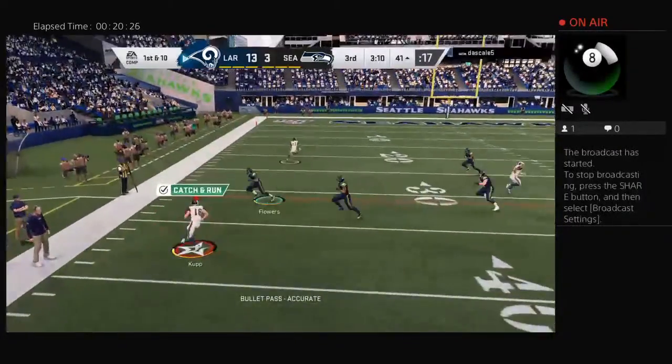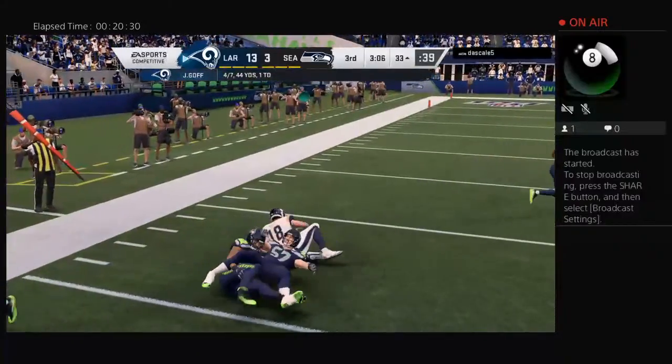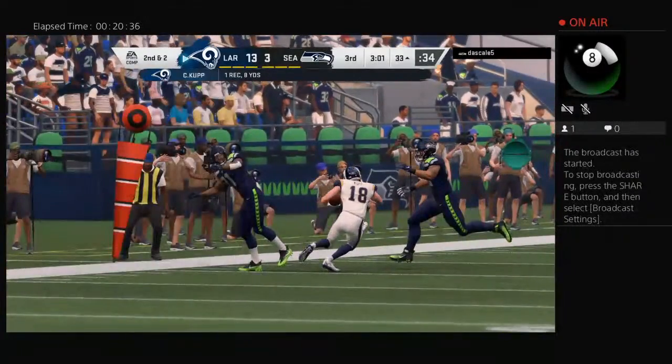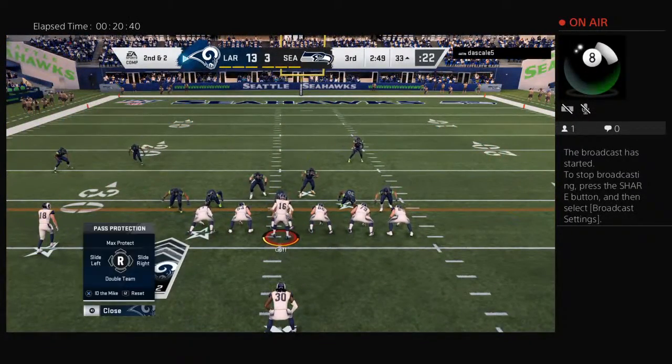1st and 10, Goff. He'll get this one to Cup, complete. And the result here, a pickup of 8. Leaves him with 2 to go on 2nd down. Facing a 2nd and 2 after that last catch, good for 8 yards.